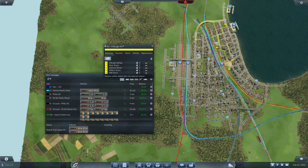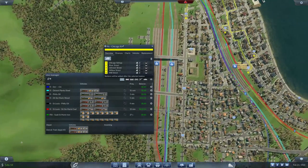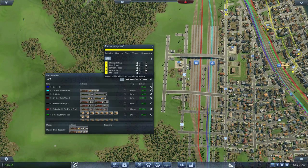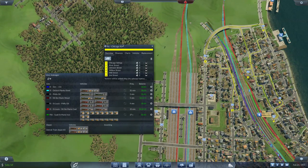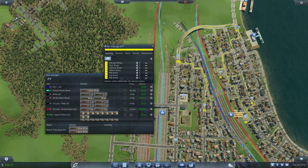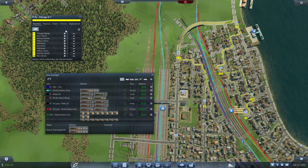And then we're going to do a turnaround. Where should we do a turnaround? Should we go here and then turn it back around? No, let's go here and turn it back around. There. There. There. Okay, that's good. So we'll set that one up.